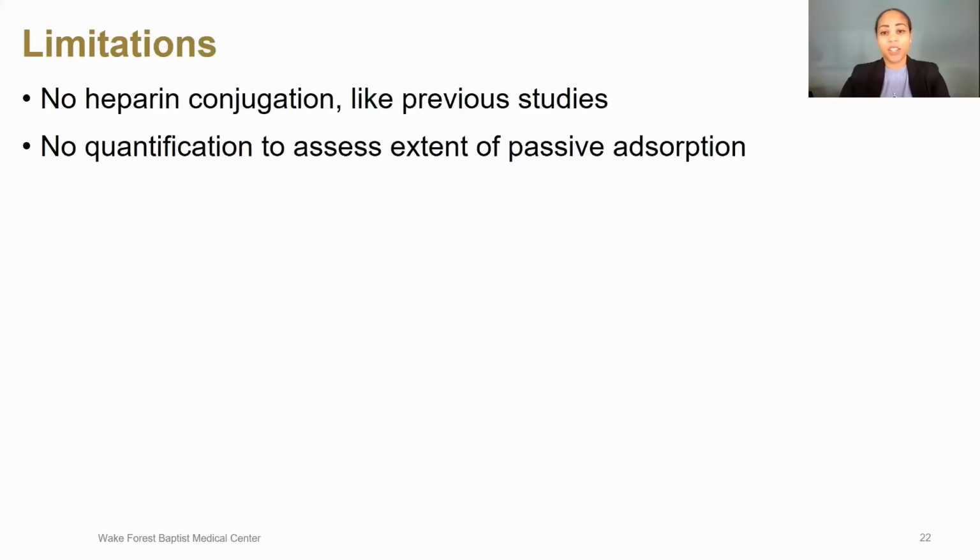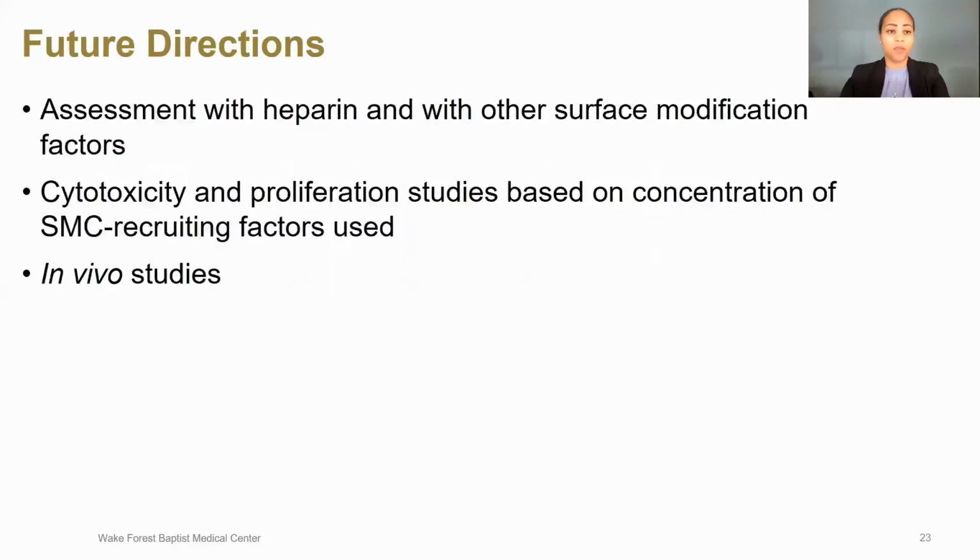Limitations, we didn't use heparin conjugation like previous studies just because this was a proof of concept. And when we replicated the results from previous studies, we felt like that was sufficient. We also did not quantify the extent of passive absorption of these growth factors onto the scaffold.